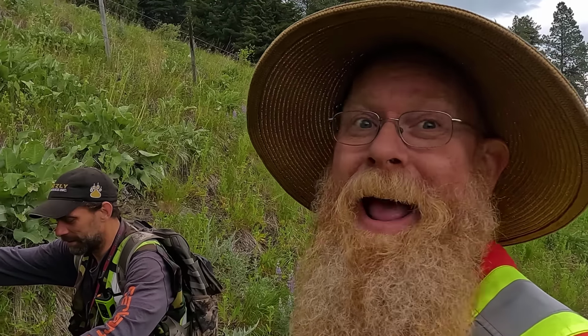I am out here on one of my mineral claims doing some basic prospecting and exploration. We have some big news, some really exciting news, and we're gonna be here having fun. So wish us luck, and I hope you enjoy.